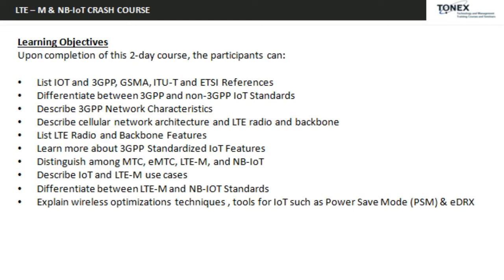Distinguish among eMTC, LTE-M, and NB-IoT. Describe IoT and LTE-M use cases. Differentiate between LTE-M and NB-IoT standards. Explain wireless optimization techniques and tools for IoT such as Power Save Mode, PSM, and EdgeWorks.